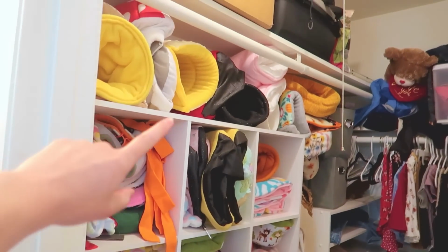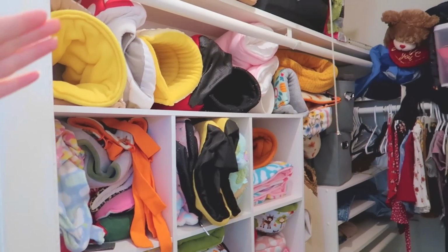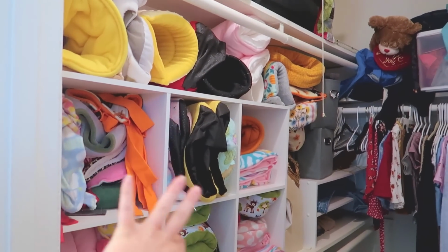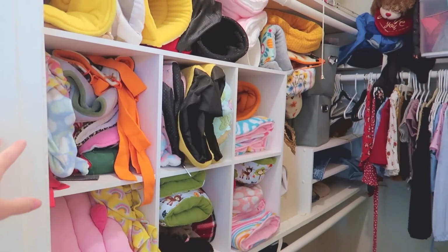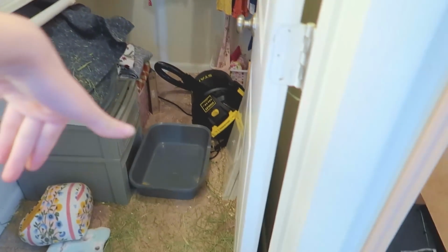In my last video, I did improve my organization here, but as you can see, I still have so many hides that they literally still cannot fit. So I'm not really sure what the solution for that is, but that's that right there. And then I'm gonna have to clean all of this.